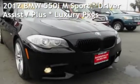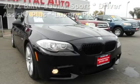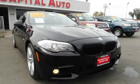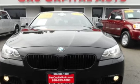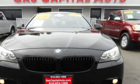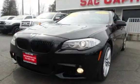Presenting a pre-owned 2012 BMW 550i. This four-door sedan has an 8-cylinder, 4.4-liter V8 engine, with rear-wheel drive, and an automatic transmission. This BMW has less than 93,000 miles on the odometer.